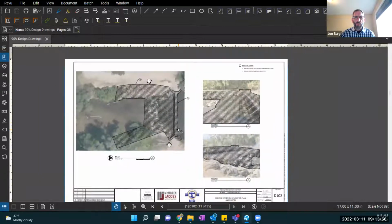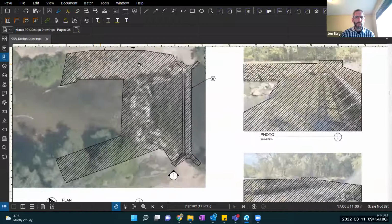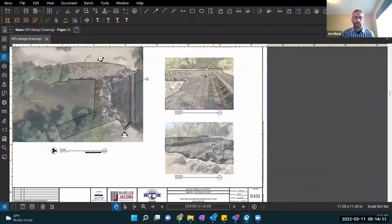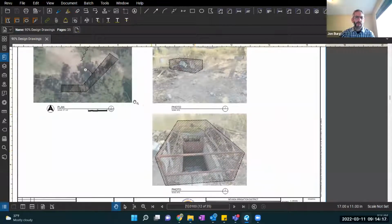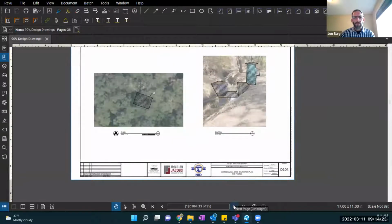These are some pictures of those items, showing what they look like. This is trying to help the contractor know there's rock and grouted riprap and a structure here that he's got to take care of. Here you can see that stand-up diversion dam. This is what that existing headgate facility looks like, and then there's a pipe under the ground that the contractor will need to remove. This is the existing gauge that'll be removed.